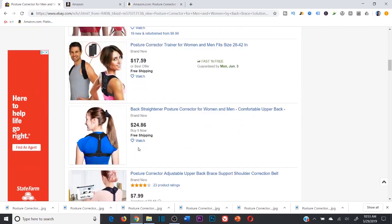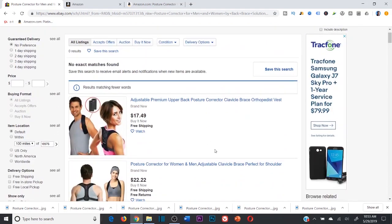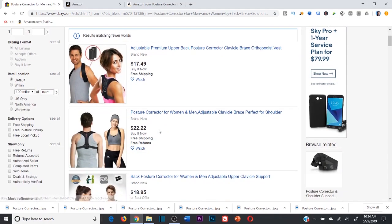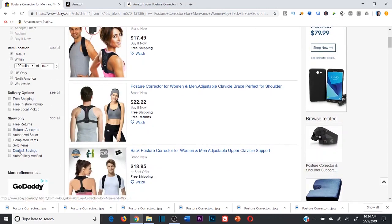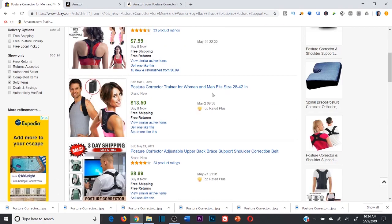That said, there's a lot of very, very similar posture correctors selling on eBay, but the key here is, with eBay, what you want to do is figure out what's actually sold already. Keep this in mind, what has actually sold already. So you're not just going to search it and then match something. What you're going to do is search it, and then hit sold items. And it's going to reorganize it based on what's already been sold on the marketplace so that you can see exactly what the market for it actually is, right? Not what people are listing stuff for, but what has actually sold and for what price.